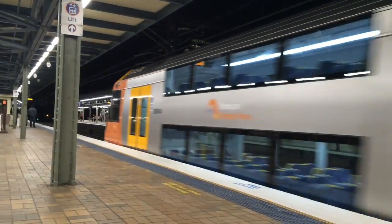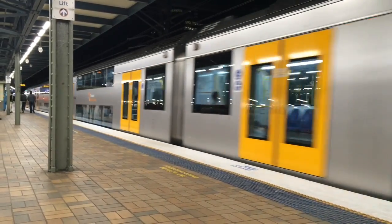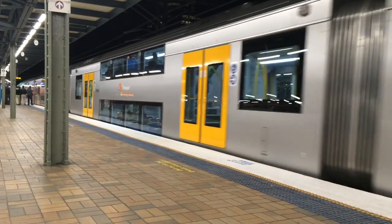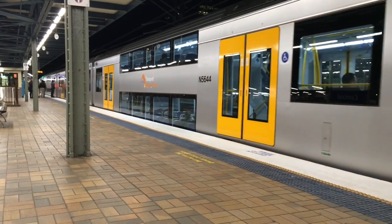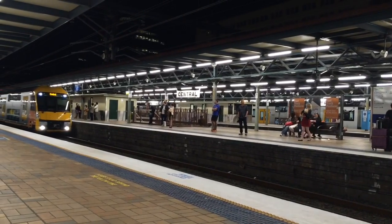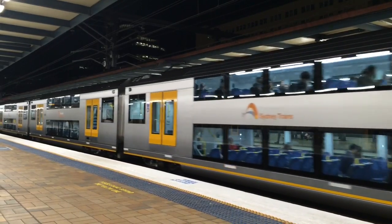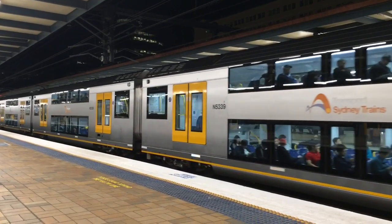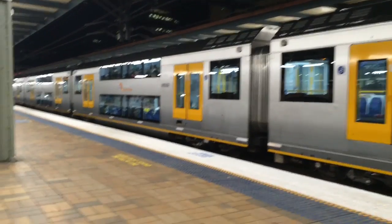Now arriving on platform number 17 is A44 City Circle service. Stopping Town Hall, Wynyard, Circular Quay, St James and Museum. The airport platforms are closed due to track work. Now arriving on platform 18, Richmond via Parramatta service. The next train to arrive on A39 is the set. Goes to Hornsby via Macquarie University. First stop, Town Hall, then Wynyard, Nelson's Point, North Sydney, St Leonard's, Artarmon, Chatswood, North Ryde.